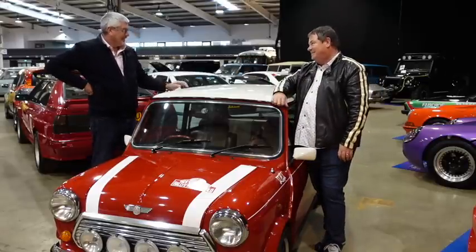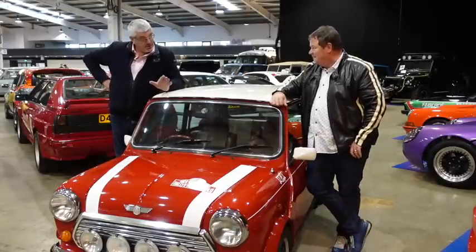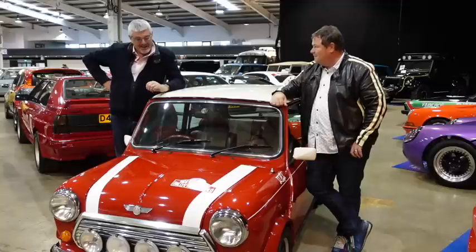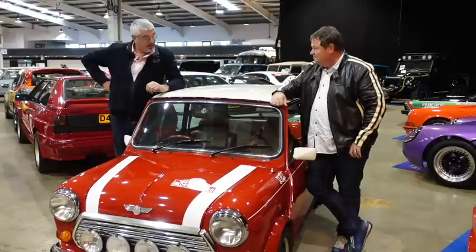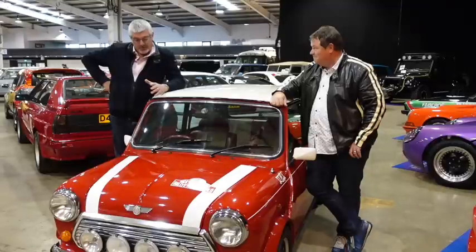Nick, how kind. Well, it's a great little car. It's actually one we sold through our sister company, Classic Car Auctions, back in the spring. I hadn't had a Mini for a long, long time, too many years to mention. I saw it and I liked the look of it. I like the red with the white roof. It brings back lots of memories. It's a Cooper, which is nice.